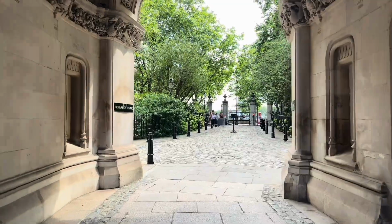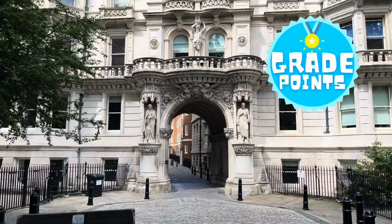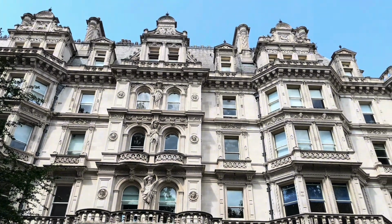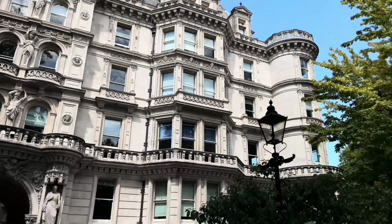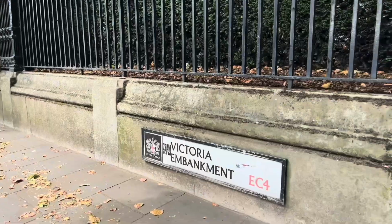On our way out, we've got this absolutely stunning Grade 2 listed beauty. Dates back to 1878. So it's made of Portland stone and it's like a 16th century French chateau style. It's so beautiful, lots of rich elaborate carvings. It's the work of Edward Middleton Barry, son of Sir Charles Barry, who was the architect behind the Houses of Parliament.